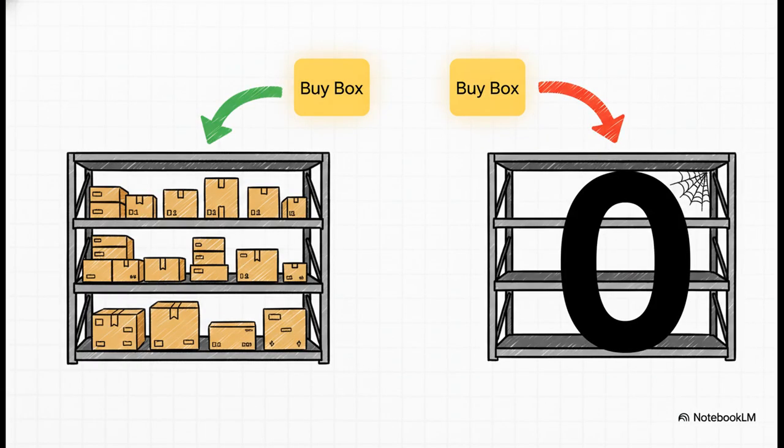Pillar number 2, availability. And folks, this one is just brutally simple. If your product goes out of stock, your chance of winning the buy box is 0. Gone. You're immediately out of the running. So good inventory management isn't just a nice to have, it's absolutely essential.